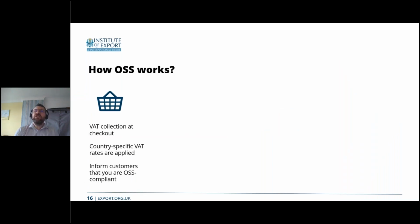So how does the one-stop shop work? It's important that we just look at that. Really, in essence, it is very similar to the import one-stop shop. They are aligned in many ways. VAT collection at checkout, apply the right VAT, inform customers you are OSS compliant. Next. You would then validate your monthly sales, identifying that VAT that needs to be paid, but through the one-stop shop portal here. Next.